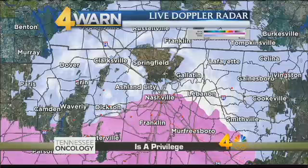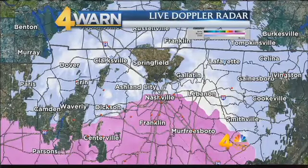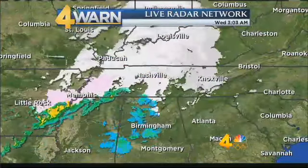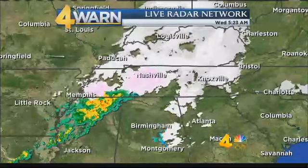Zoom in closer. All the red dots you see on the map are spotter reports from where we've seen mostly ice in the form of sleet and freezing rain. Clarksville had a measurement just a few minutes ago, 10 minutes ago, of 2.5 inches, a half an inch of sleet, and then 2 inches of snow on top of that right along the Tennessee-Kentucky state line. So again, that's that dividing line between sleet and snow that wobbles back and forth. It's part of what makes these snow events such a tricky forecast. Not even snow, but sleet and freezing rain as well. It's life on the dividing line, and that's where we find ourselves so often.